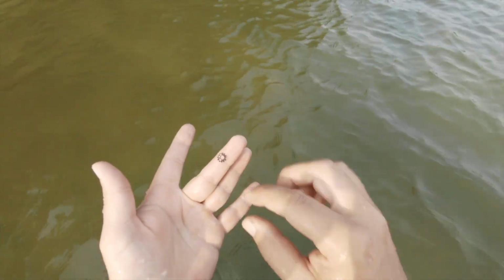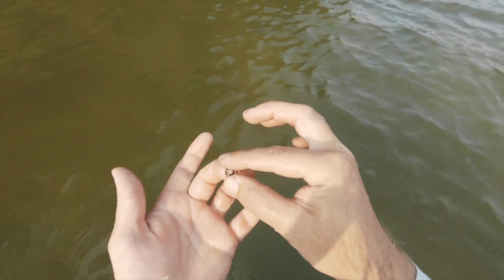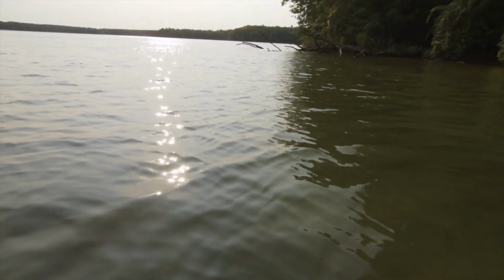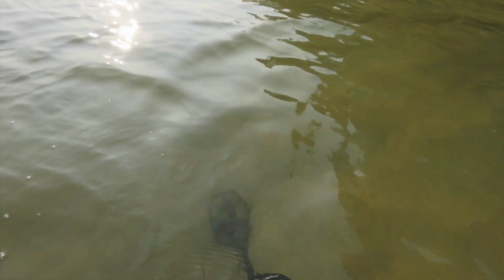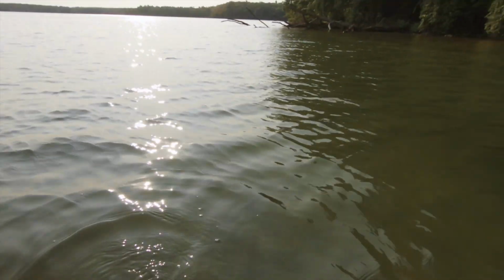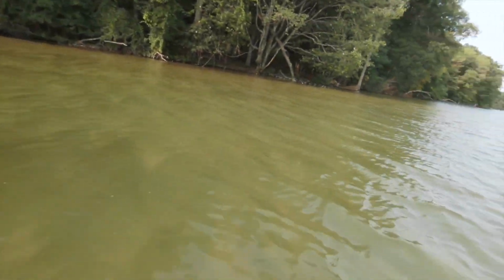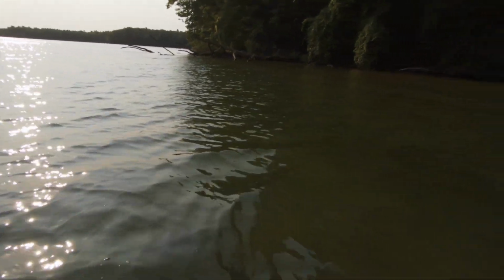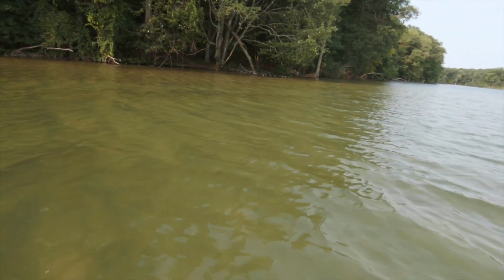Wow, it almost fits. Look at that. I'm terrible. All right, we got a solid 44, 45 signal. Now we're still hunting between the two logs over there. I'm hoping it's this one, because there's no sandbar to the left of that. So 30 feet or so.